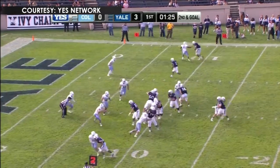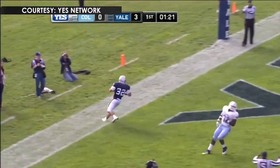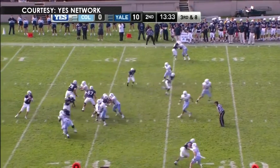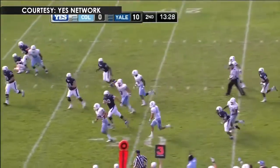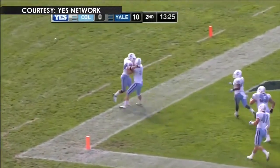Finally, Yale hosting Columbia. Bulldogs up 3-0 when Candler Rich takes it in from 10 yards out, makes it 10-0 Yale. Columbia answers, though. Yale pass is deflected and into the hands of Brian East. He returns it 27 yards for the touchdown. The Lions cut the deficit to 10-6.